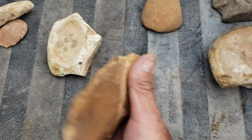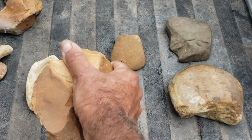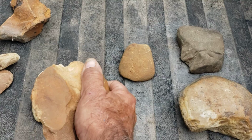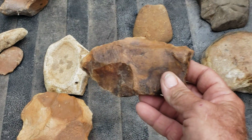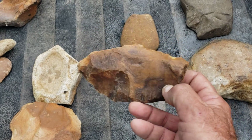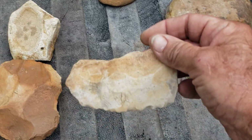Here's a bigger scraper, but it's not very good, but you can see where somebody whittled it. Fits in your hand just like that. See how my palm goes over it, my thumb goes there. Here's a big old pointy scraper thing. That might be a weird spear point of some kind, I don't know. Here's another nice little scraper.